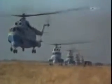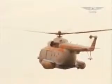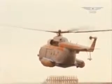There was a bomb room in the fuselage bottom. To fight submarines, the helicopter carried bombs and torpedoes. Its principal difference was that it could carry a 1-kiloton Skalp minor nuclear bomb. The helicopter had three main modifications: anti-submarine, minesweeper, and rescue.